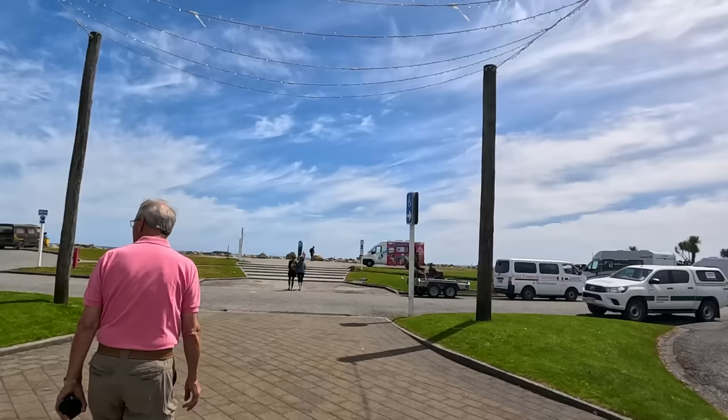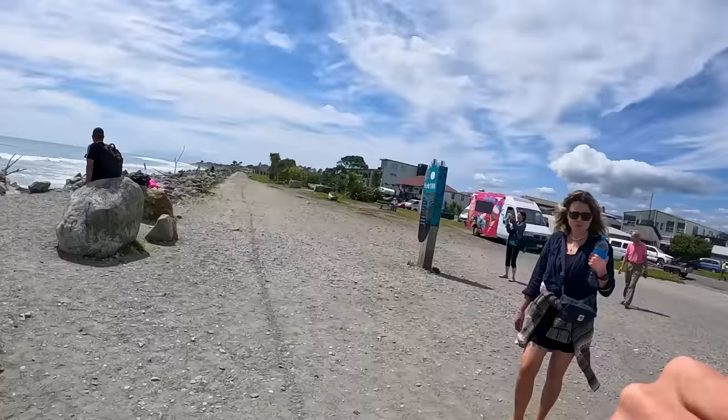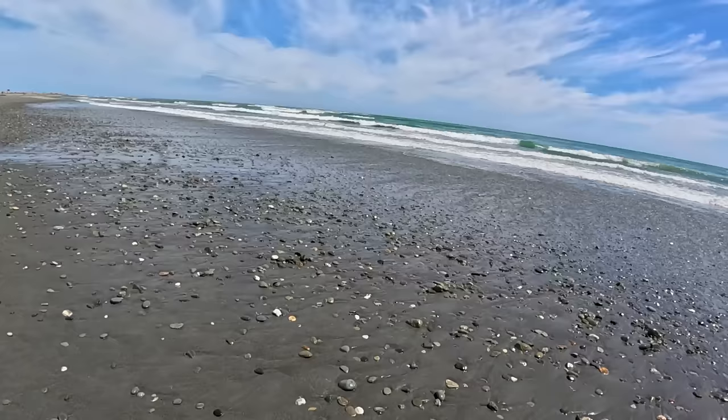So we're going to walk to the seafront and see what it has to offer. Welcome to the seaside, guys. Maybe you find some gemstones, some jade, because they're everywhere on the west coast, they say. Wow, it's gorgeous. I'm trying to find the jades now on the beach. I think there is a lot of jade on this beach. You just have to spot them. That's the hard part.